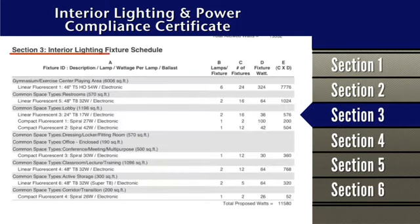Section 3 is the interior lighting fixture schedule, which shows actual wattage of the proposed lighting design. This value should be equal to or less than the allowed budgeted wattage. The fixture schedule should be confirmed both during plan review and the field inspection.